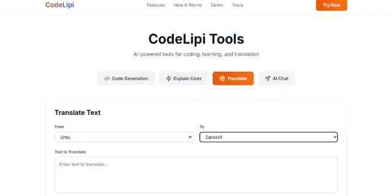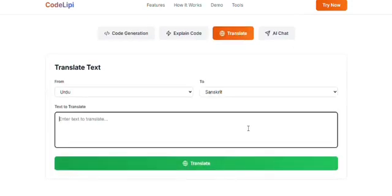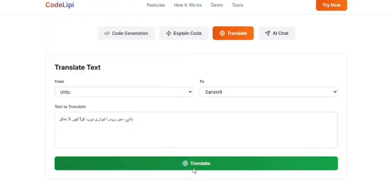There are a few languages that you can see on the screen. I will show you later. So let me paste it and see. So it lets you translate normal conversations, code, explanation between multiple Indian languages or English. It doesn't matter which language you speak.